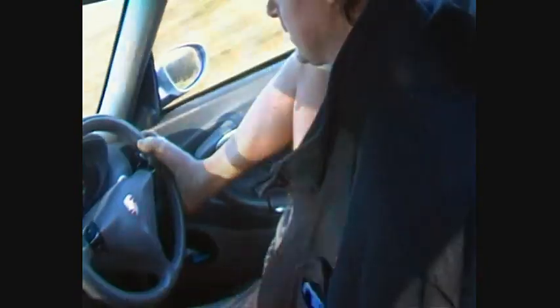So I'm just warming her up. With a 911 you should always let them warm up. The car should always be warm before you do any sporty driving. A lot of cars are like that, but with 911s I think it's particularly important.